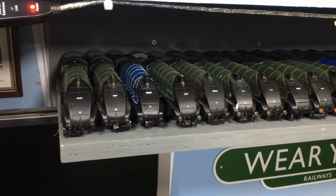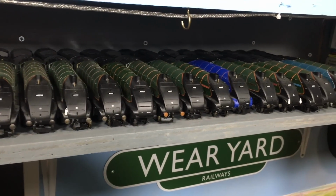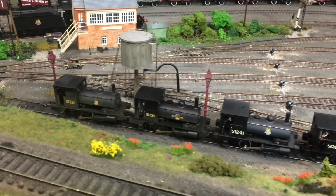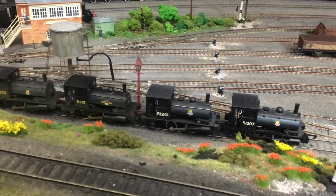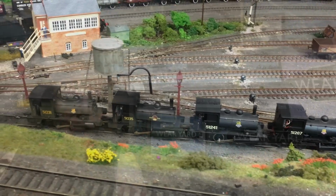Now, as you can see behind me, there's just a smattering of my collection. There's a lot more besides hidden in drawers underneath. And it's built up over the years. I was lucky enough 25 years or so ago to have a really great job in broadcasting, which allowed me to purchase a lot of these models as they were coming out. And it's formed the nucleus of what has actually become quite a large collection.